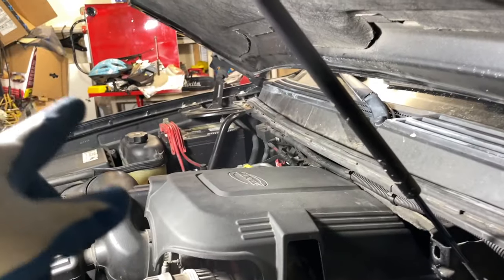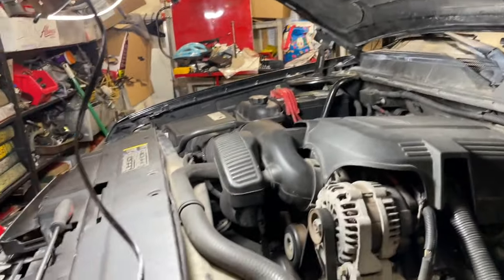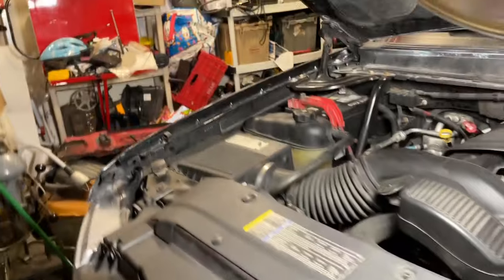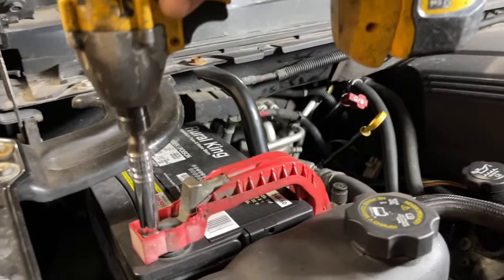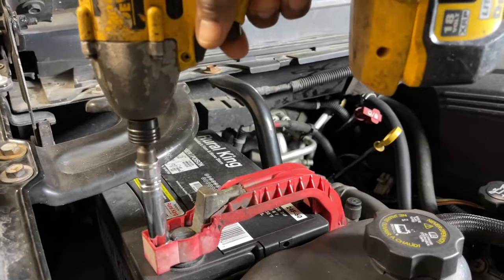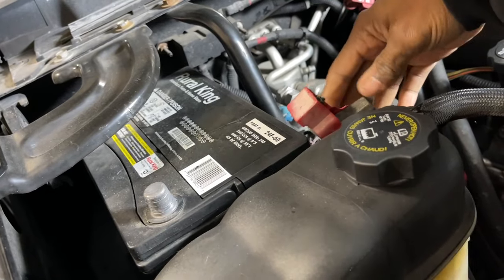So first thing we're going to do is disconnect the battery. Just the hot side. You can disconnect the negative side, it really doesn't matter. It's a 10 millimeter. Kind of push this out of our way.